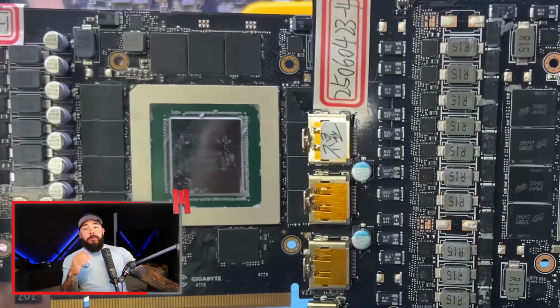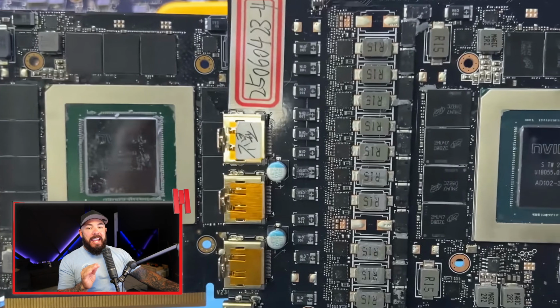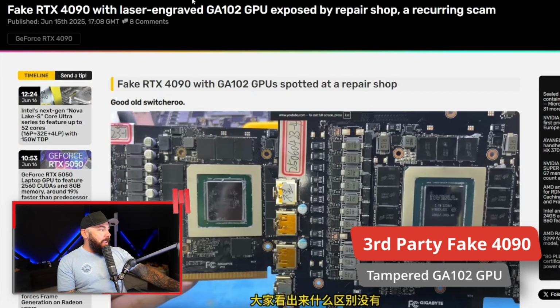All right, guys, another fake 4090 surfaced at a shop. Please stop buying expensive cards from third parties, please. All right, check this out. Fake 4090 with laser engraved GA102 GPU exposed by a repair shop. This is a recurring scam. This is the old switcheroo. Nothing screams premium experience like buying a $1,600 GPU that's secretly a Frankenstein 3080 wearing 4090 face paint.